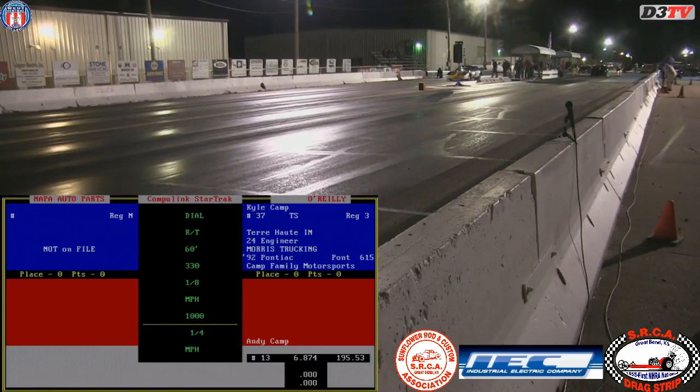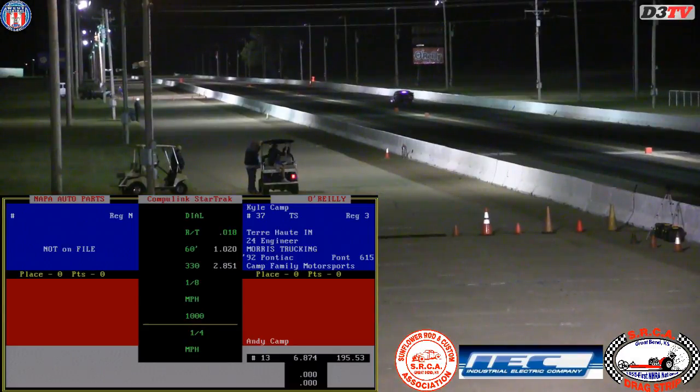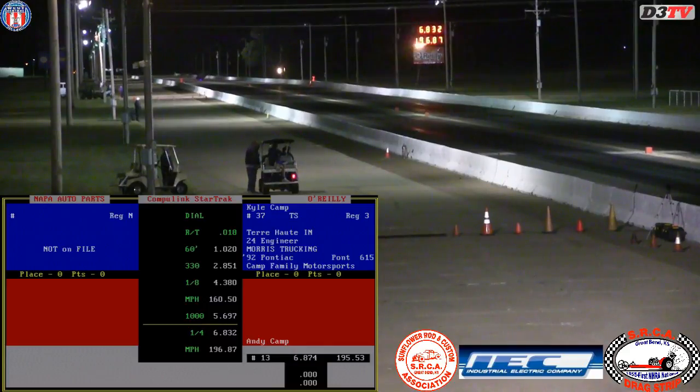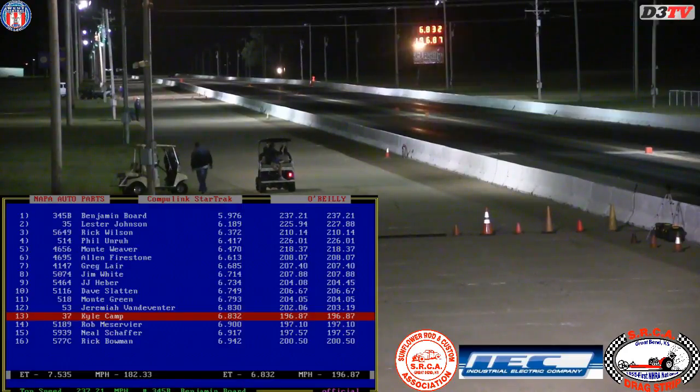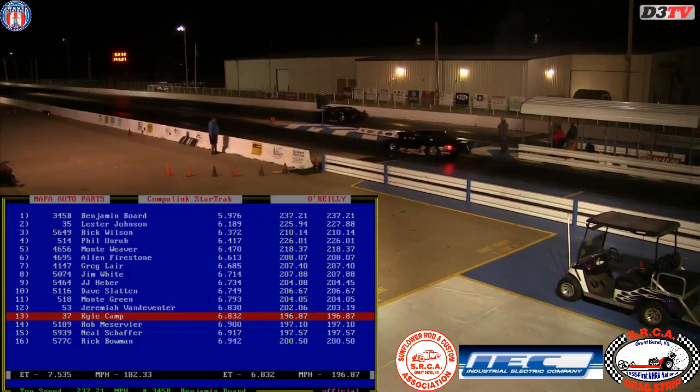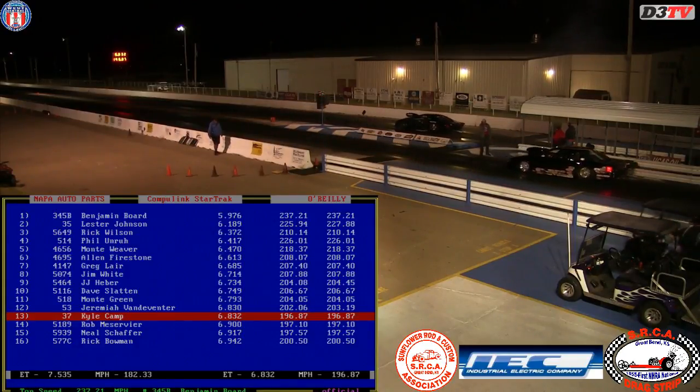Kyle Camp is going to make a run down the track. The Morris Trucking, Indiana-based Firebird, currently your number 13 qualifier, ran 687 on his one good run down the racetrack. Let's see if Kyle can pick the pace up a little bit here. 683 goes 400 better at 196 miles an hour. Camp stays number 13, albeit he improves a couple of hundredths.